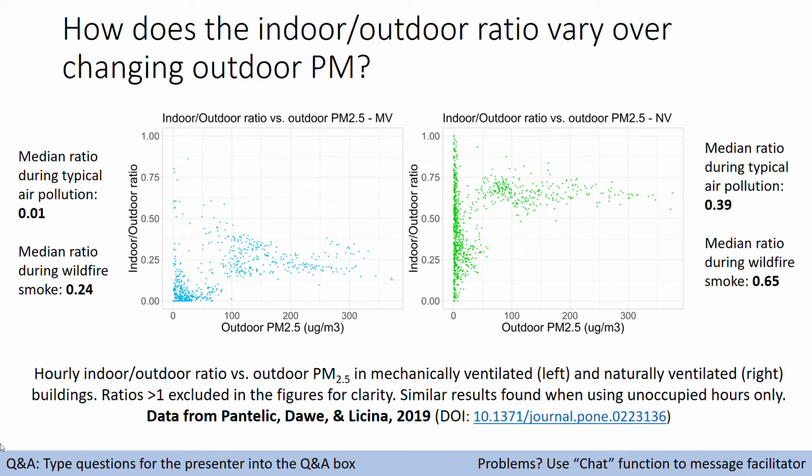So I plotted the indoor-outdoor ratio over the outdoor PM2.5 concentration. And for the mechanically ventilated building on the left with the blue dots, I found that the median ratio during typical air pollution was 0.01, but during wildfire smoke, it went up to 0.24. And then on the right with the green dots is the naturally ventilated building, and I found the median ratio during typical air pollution was 0.39, but during wildfire smoke, it was 0.65.